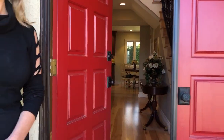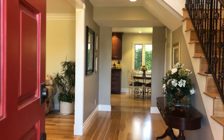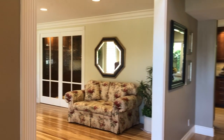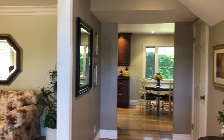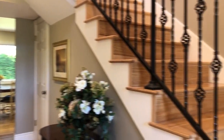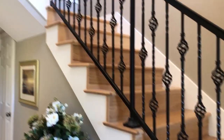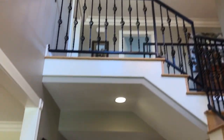This home definitely has a pop and wow factor. As soon as you walk in the door, you're going to be greeted with this amazing view. It has beautiful accents, a gorgeous kitchen, an amazing staircase. All of these custom features are some of the things that make people want to come in, enjoy, and experience. And that's what it is.